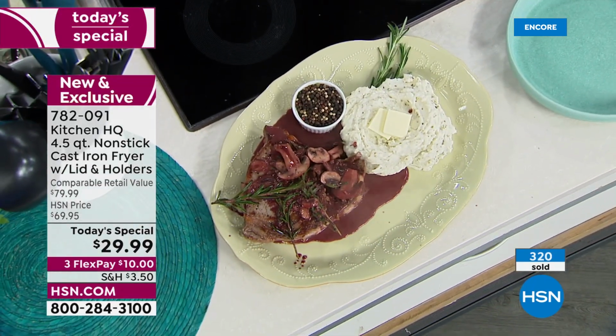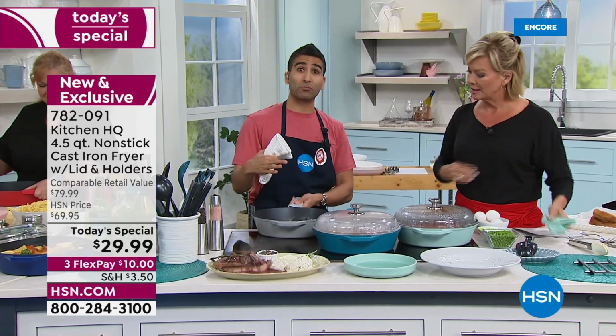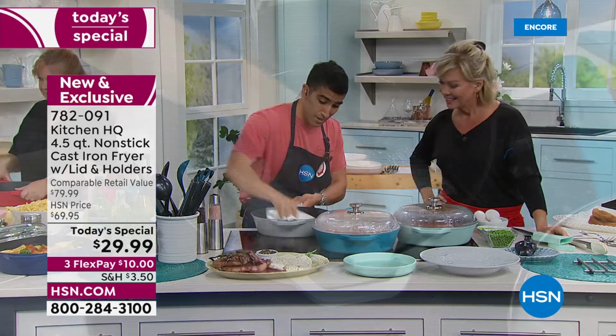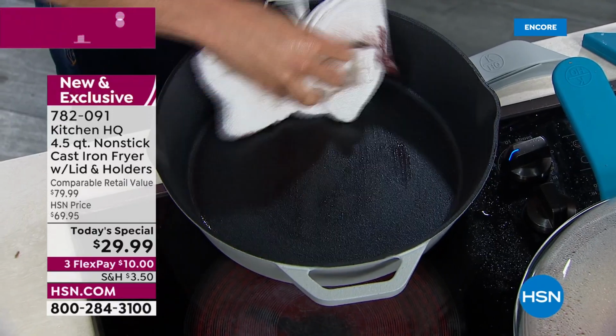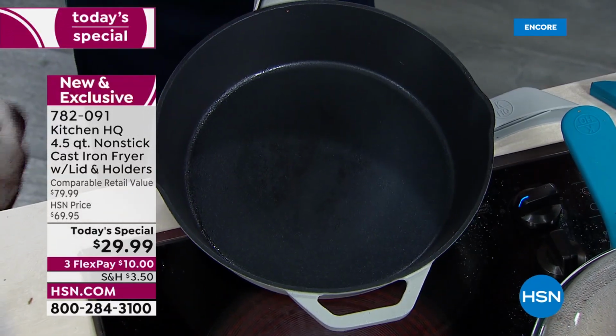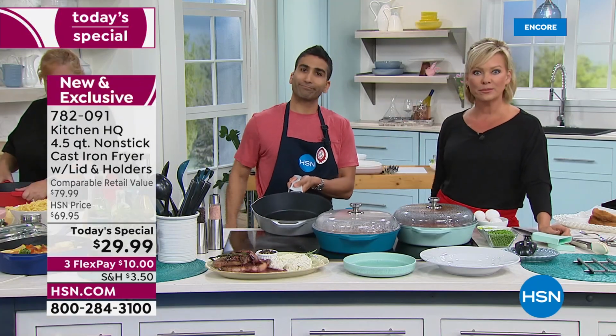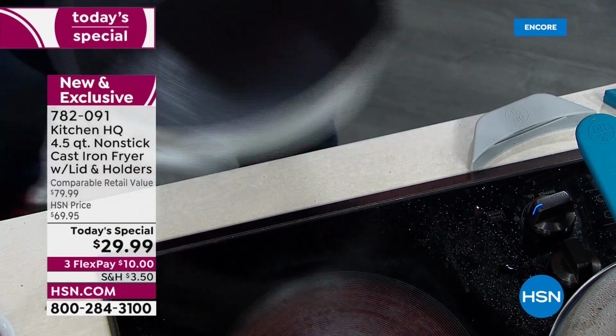Now let me just reach down here. I want to show you the non-stick action. So we showed non-stick, picked up those brown bits to make the sauce, and now cleanup. I mean, come on. Seriously? You just seared steaks. You just made a sauce. It looks like brand new. Cleanup's no issue.